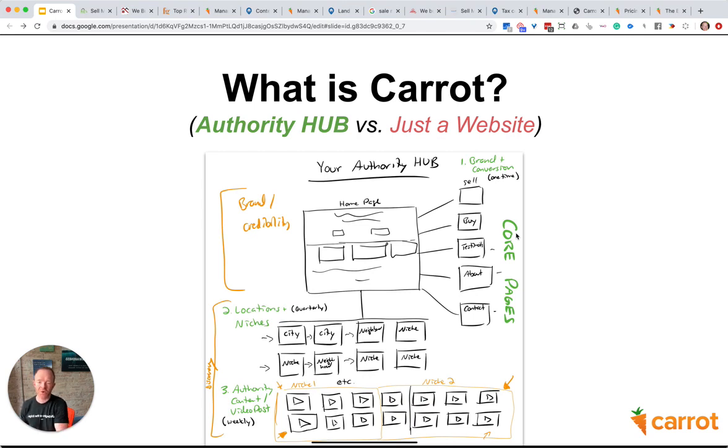It's the Zillow concept or the LoopNet concept, where when you do those Google searches, it's very rarely Zillow's website that pops up at number one. It's very rarely their homepage. It's almost always a location page for a specific property. And down at the bottom you have your authority content blog posts. That's where you're going to use video posts and our other features that we'll dive into in the demo right now.